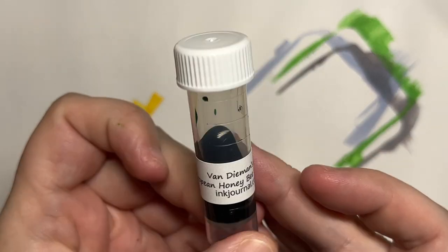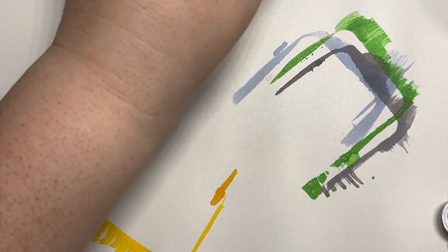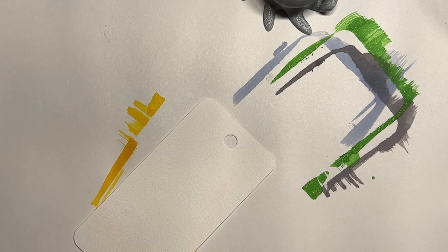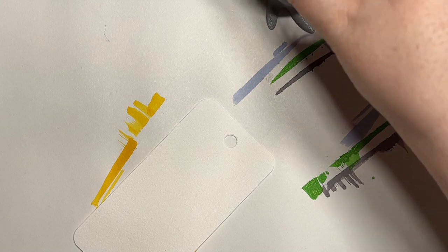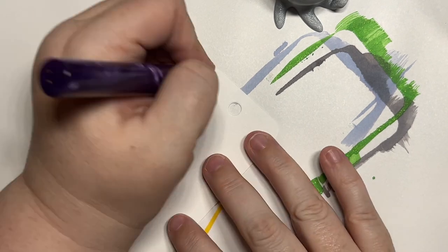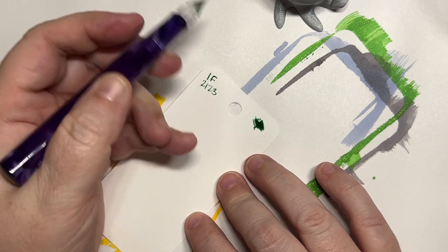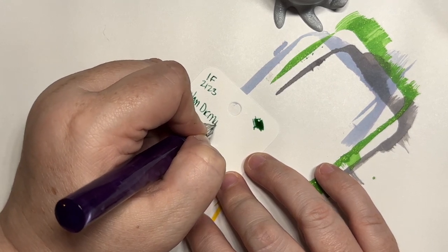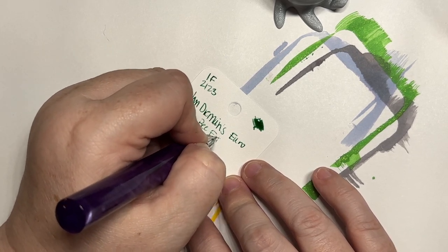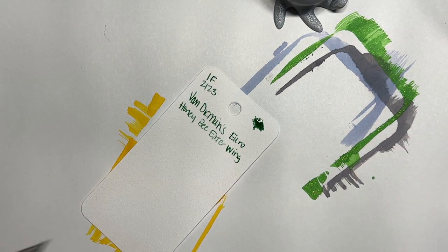I've been trying not to, but next up we have European Honey Bee Eater Wing, which is this beautiful pale, bluish green, greenish blue, muted, stunning, really. This is Ink Flight 223. Oops. This color has really awesome shading.